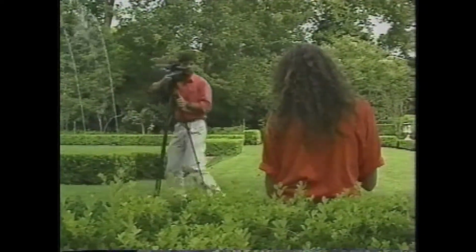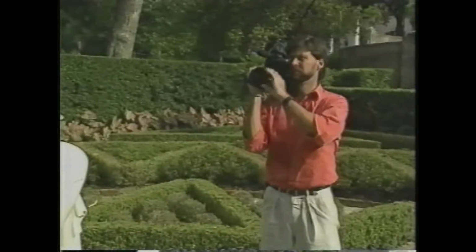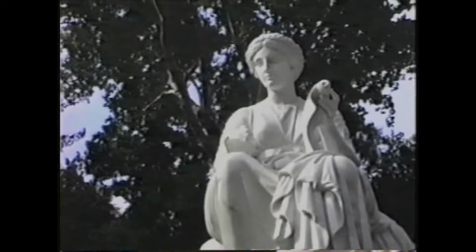Foreground detail can add dimension and depth to a scene. Background should be relevant, not distracting. Be especially careful of poles, trees, fences, etc. Good composition also depends on a willingness to bend in two areas, the mind and the knees. Think about and look at all of the possible angles on your subject before you shoot.